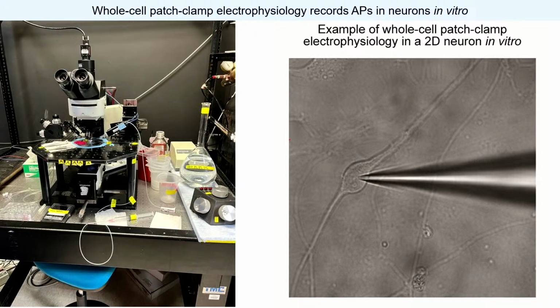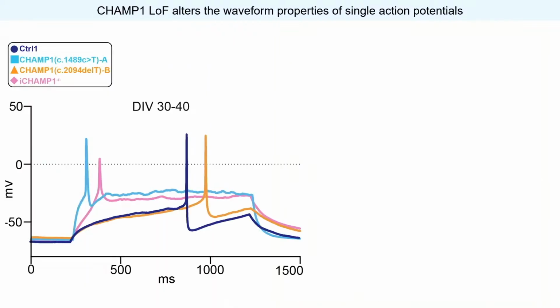So we'll first start by showing you data of individual action potentials and show you how this is changing with CHAMP1 mutations, especially in the shape of these waveforms. So I'll point your attention to this single action potential here in navy. This is the control. We then have the CHAMP1A in the light blue compared to the CHAMP1B in orange, and then this is the CHAMP1 knockout in pink.